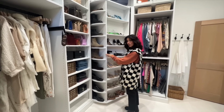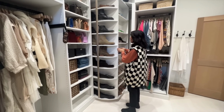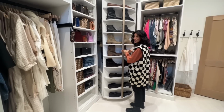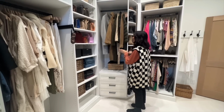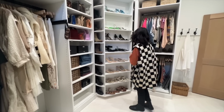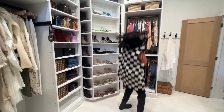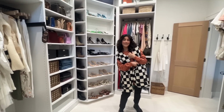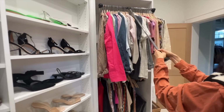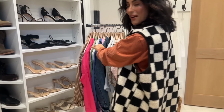This might be the coolest feature of this whole closet install, and it is the 360 spinner that has given us ample amount of storage. Still gonna put more winter coats in here. Another thing that I really, really love about this closet is the fact that I don't have to reach to grab my clothes. All I have to do is pull out this shelf and I can pick out my outfits.